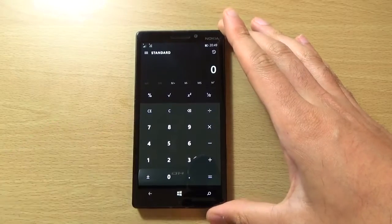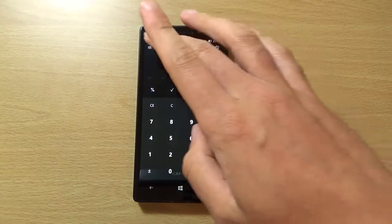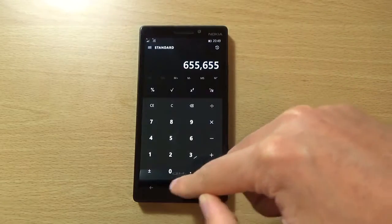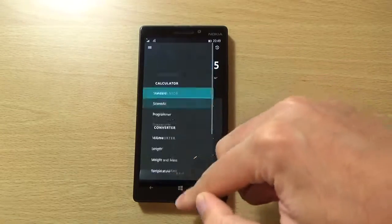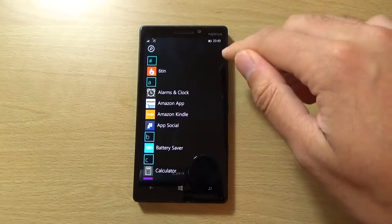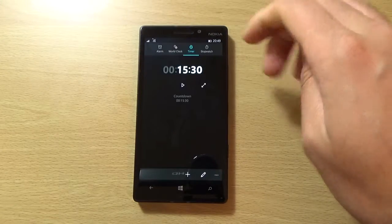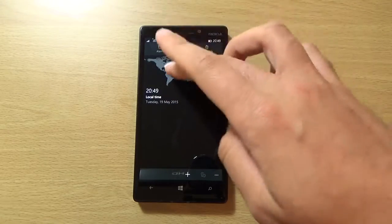So we see here the calculator app looks very nice and clean, and you do get quite a lot of options there, like programmer, but you didn't know that, did you? I didn't. And alarms and clock, the world clock here looks a bit nicer in terms of the UI.